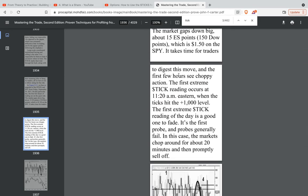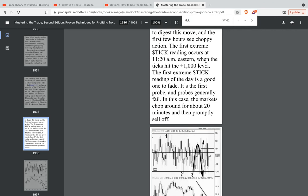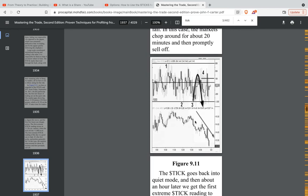So then he talks about extreme moves in the tick. He says the first extreme tick reading occurs at 11:20 a.m. when the tick hits the 1,000 level. The first extreme tick reading of the day is a good one to fade. It's the first probe, and probes generally fail. In this case, the market chops around for about 20 minutes and then promptly sells off. So basically, what he's saying is that you'll see an extreme reading of the tick at the 1,000 mark, and then from that extreme reading, you can fade it.